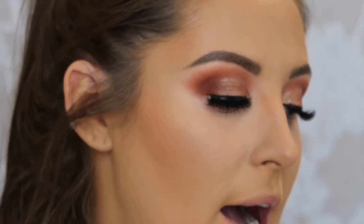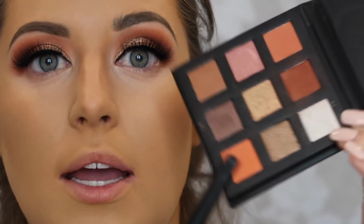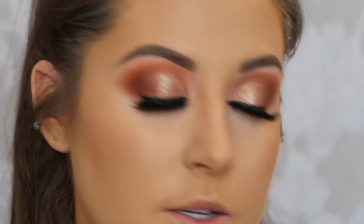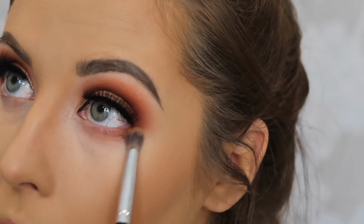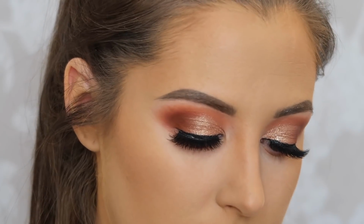Okay, so brows are done. Now I'm gonna go and finish the eyes. So basically with eyes, everything you do on top, you wanna do on the bottom. So I'm gonna go in with this one here, which is the first one I used, just on a little small brush. And I'm also gonna go in with the orange on the same brush and kind of mix those two.